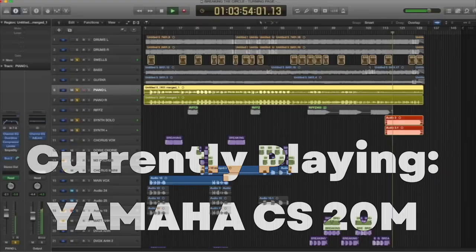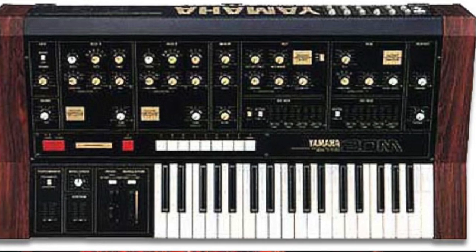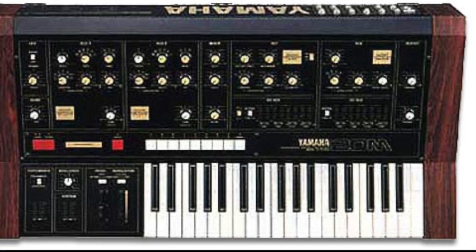It was pretty awesome. Anyway, it's a monophonic analog synth with dual VCOs that use subtractive synthesis to create bass, synth, lead, and percussive sounds. It also features 8 memory locations for patch storage for your favorite most used sounds. Overall, just a really great 70s synthesizer that produces really heavy sounds.